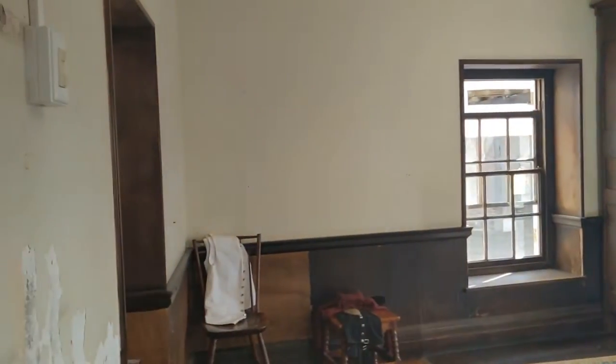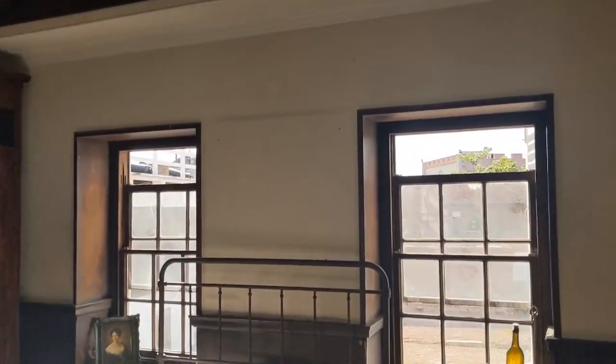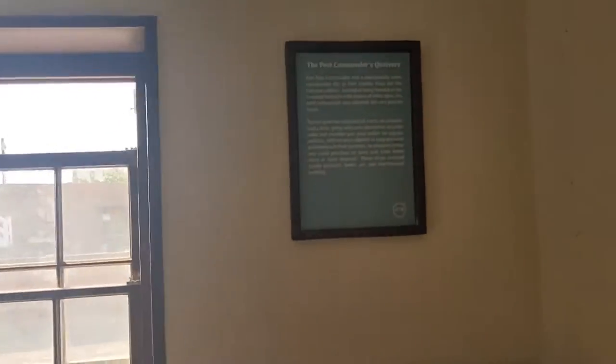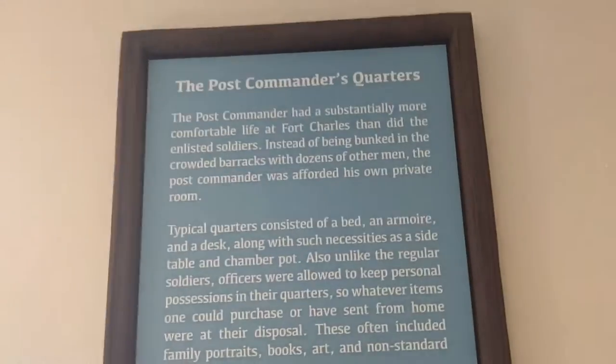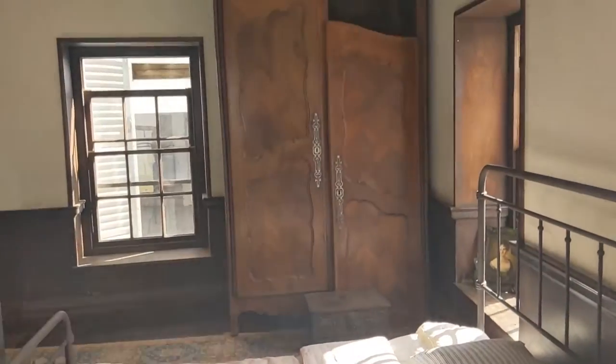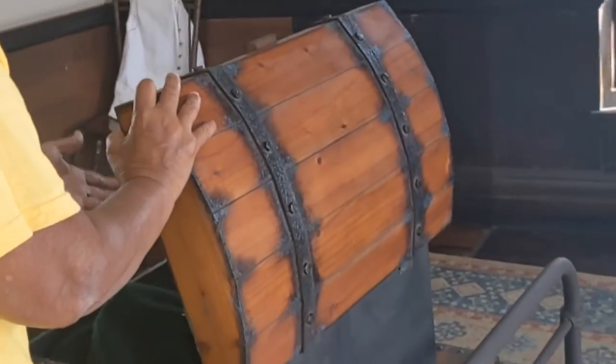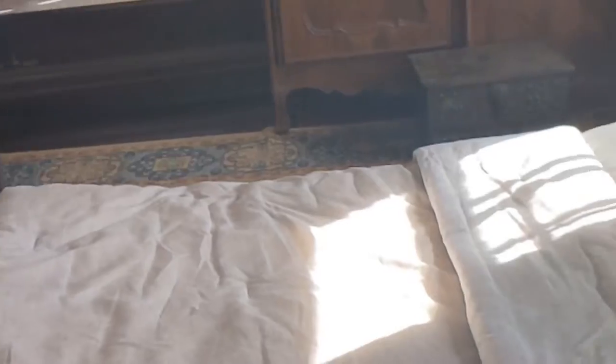All right, this is the post commander's quarters. The post commander lived a most comfortable life in his personal quarters here, more than the enlisted soldiers in their crowded barracks with dozens of men. And this is his water bottle, and that's the uniform that he wore, and a pair of shoes.